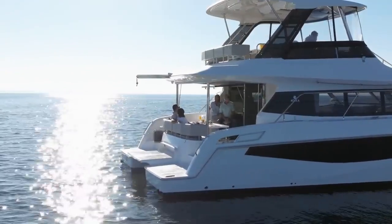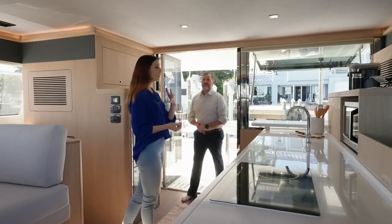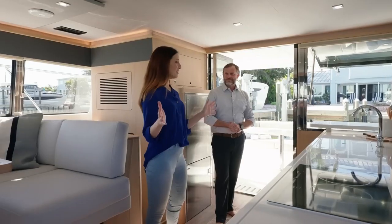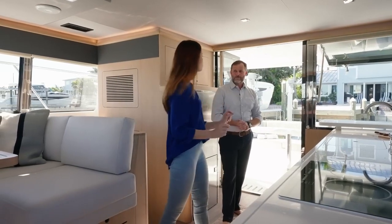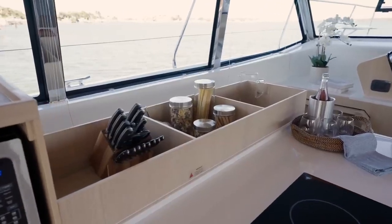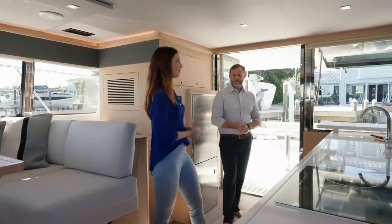Beautiful, easy, smooth operation, which I love. I love the fresh air coming in. It's so gorgeous. But what I need in a galley is space. And this, I feel I have a lot of storage just for all of the food and cups and glasses. Tell me what else we're looking at in this galley.